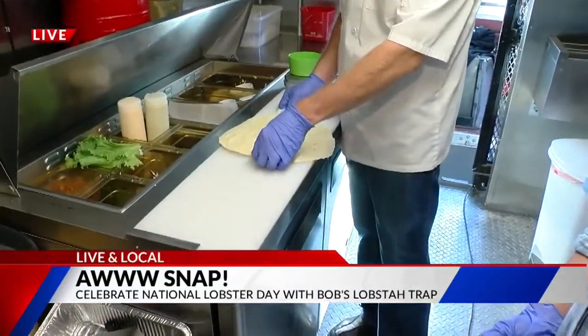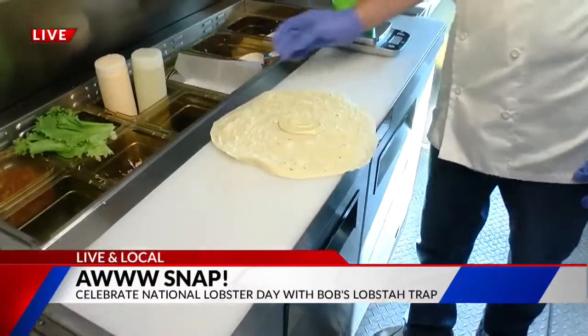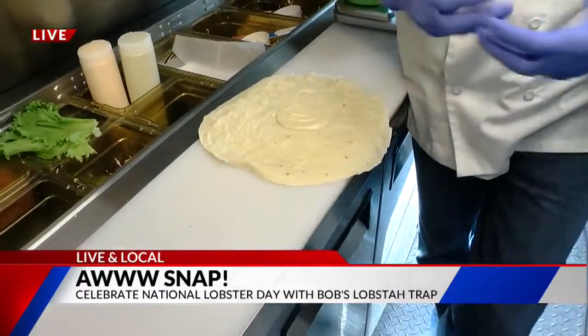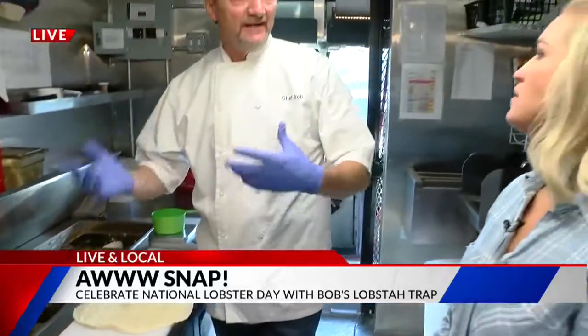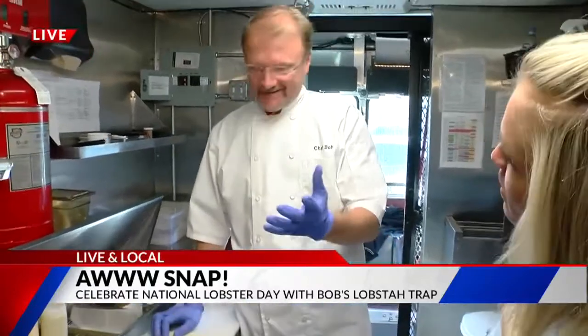Okay. So this is a flour tortilla. Why do you use the ER on this one? Whenever I talk about lobster, it's ER. But the fun part is the AH. Lobster. So the ingredient has the ER, but I say it with the AH because that's how I speak.